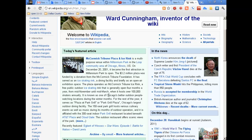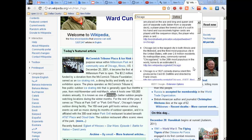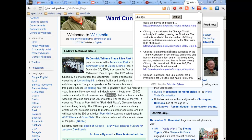Chicago. That's on the 8th grade reading level. So it gives me a definition, and then I guess a web definition. I'm not sure what that means, but it gives me all kinds of information.